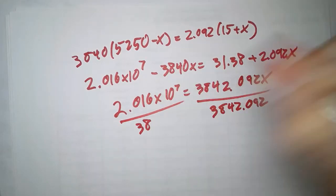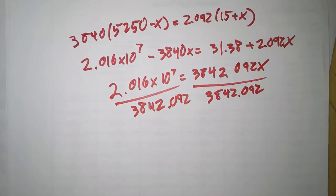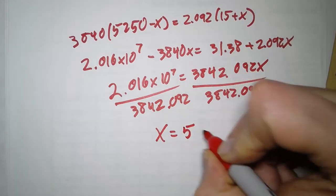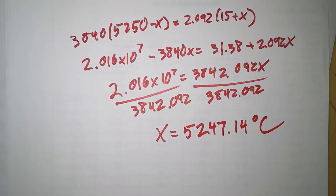So now, to get our answer, we just divide 2.016 times 10 to the 7th by 3842.092. So what we end up with is just x. And so this is our final temperature that both the eels and the magma rest at: 5247.14 degrees Celsius. So after all that, after everything comes together and all that energy is totally dispersed out, everything ends up with a temperature of 5,247 degrees Celsius. For reference, the boiling point of water in degrees Celsius is 100. So that means these eels are far past boiled. They are incinerated.